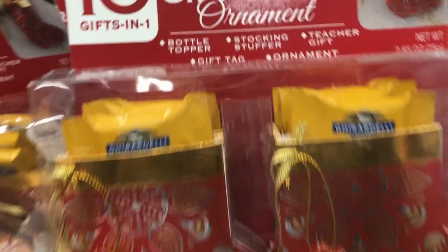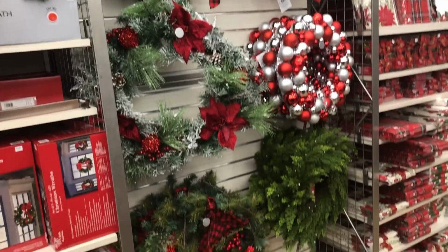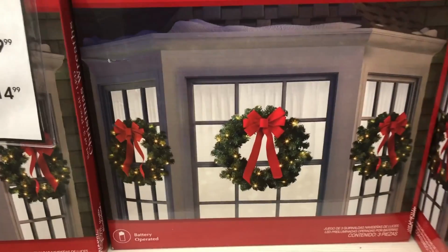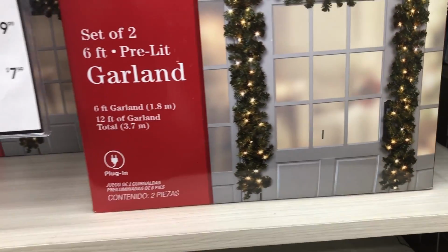Alright, this is cute for a little gift. It's stocked as a little chocolate, if you just want to give teachers or co-workers. Alright, and then they had some wreaths. I'm not going to really go into depth, but I thought this was nice. This you put on each of your windows, and it comes in threes, which was great.